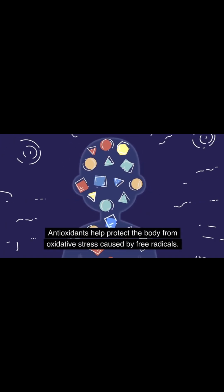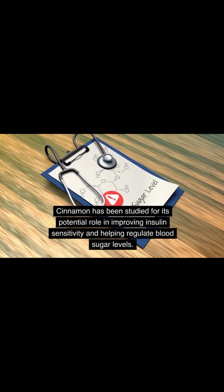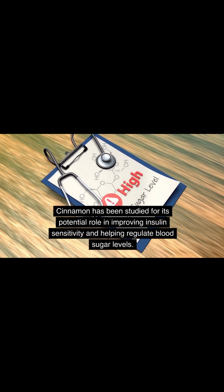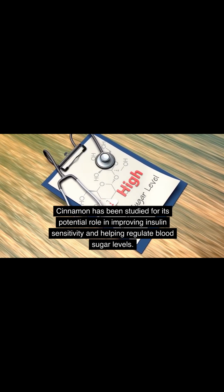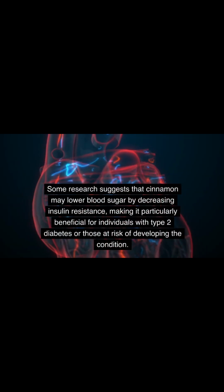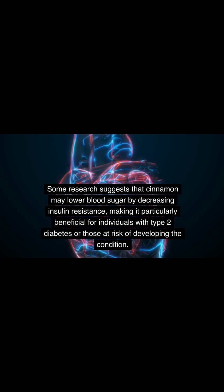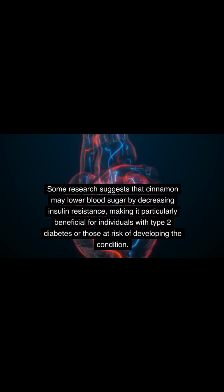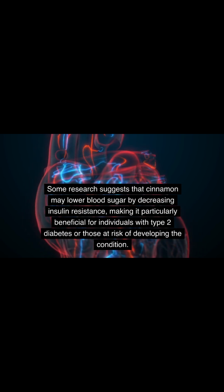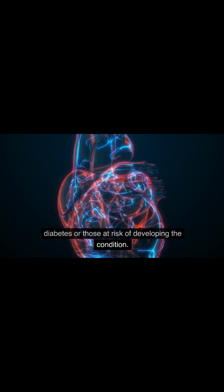Antioxidants help protect the body from oxidative stress caused by free radicals. Cinnamon has been studied for its potential role in improving insulin sensitivity and helping regulate blood sugar levels. Some research suggests that cinnamon may lower blood sugar by decreasing insulin resistance, making it particularly beneficial for individuals with type 2 diabetes or those at risk of developing the condition.